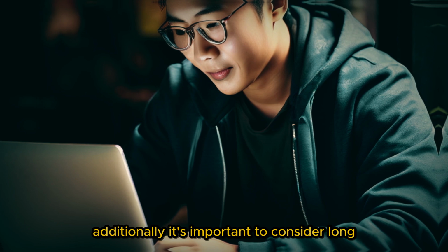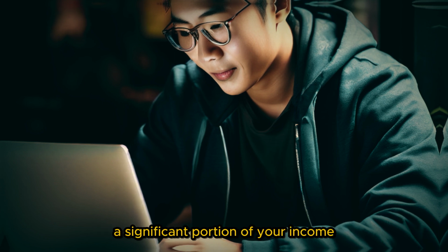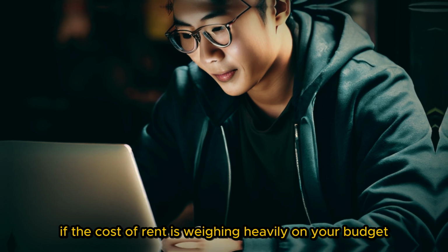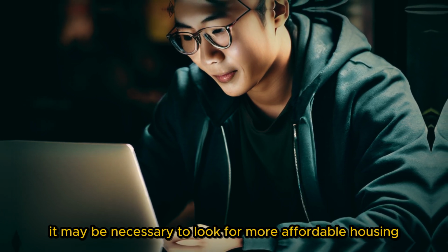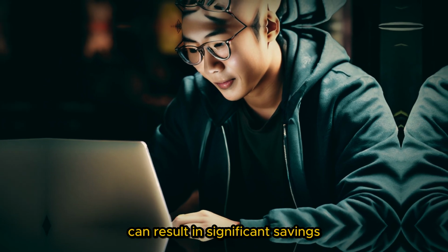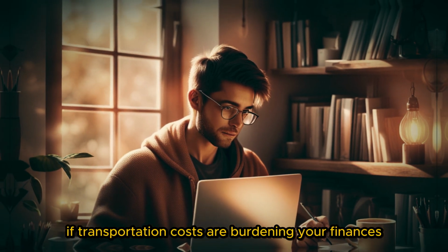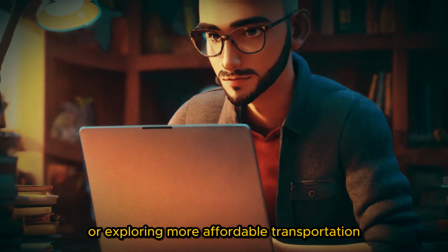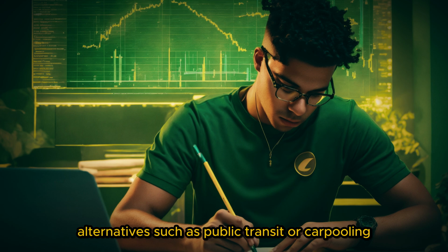Additionally, it's important to consider long-term adjustments to your expenses, especially if some of them are consuming a significant portion of your income. For example, if the cost of rent is weighing heavily on your budget, it may be necessary to look for more affordable housing when your current lease expires. While breaking a lease can be costly, moving to a more economical option can result in significant savings in the long run. Similarly, if transportation costs are burdening your finances, you may need to consider switching to a more fuel-efficient vehicle or exploring more affordable transportation alternatives, such as public transit or carpooling.